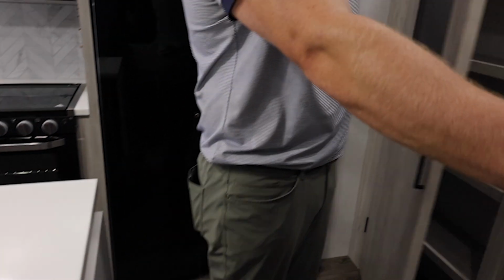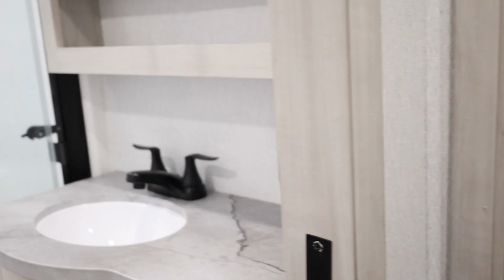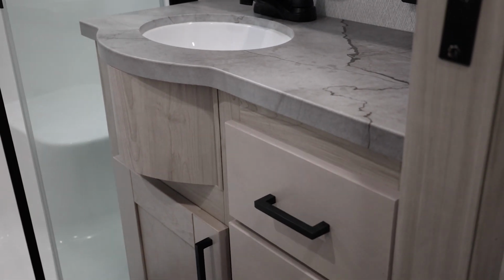Most of this has pretty much stayed the same. We still kept the adjustable shelving in the pantry, outlet and everything, coat rack, nice and clean there. If you notice, all the motion activated lights just came on.